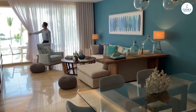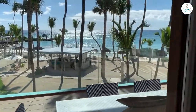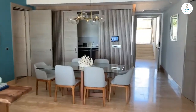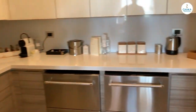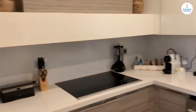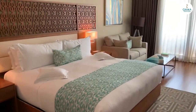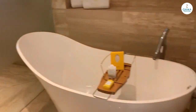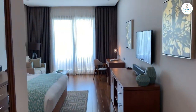We're at Eden Rock. This is a beachfront suite, overlooking this absolutely gorgeous beach. As pretty as anything. Nice lounge dining area and a small kitchen. Everything you'd need if you want to do a bit of dining in the room. And bedroom looking out to the sea. Very stylish bar and huge shower area. And everything in lovely tasteful colours and marble.